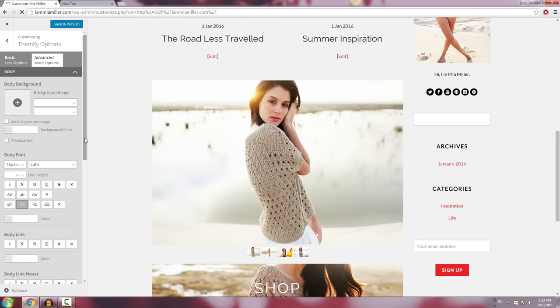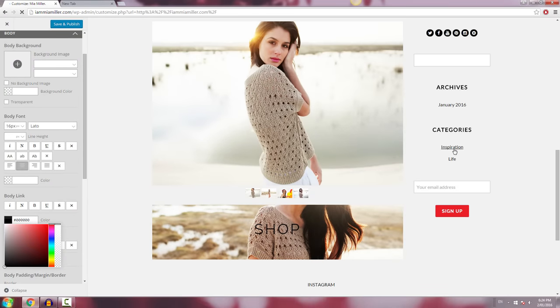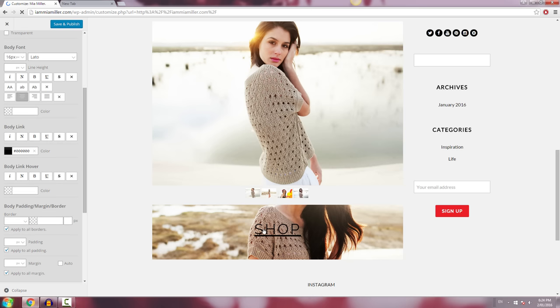I'm going to scroll down a little bit to body link, and basically this is all the links in the body. So these are links, so when you hover over it, you'll see that it has like an underline. So we're going to change that to black. So just drag it down. And as you can see, everything turned black. Okay. And now all we're going to do is scroll down a little bit. Don't worry about this right now. We can change that color after we've fixed everything really easily.